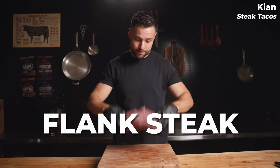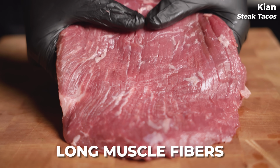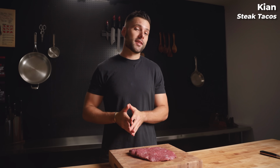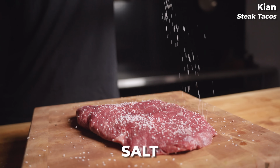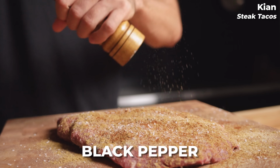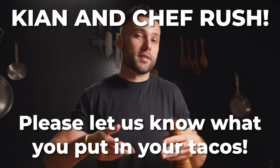We gotta make it. And starting off with flank steak, definitely an underrated cut. Has those really long muscle fibers, so you have to cut it against the grain, but it's perfect for tacos. They went super fast on the seasoning, but this is what I think they used. It looked like some combination of salt, cumin, onion, garlic, maybe chili powder and black pepper. But Kian and Chef Rush, if you're watching, please let me know exactly what it was down in the comments.